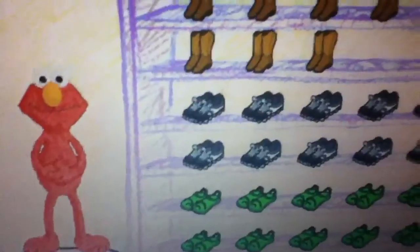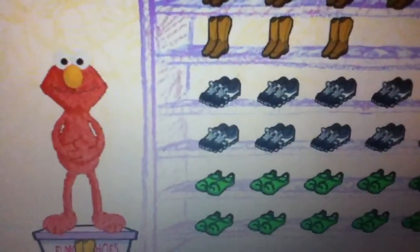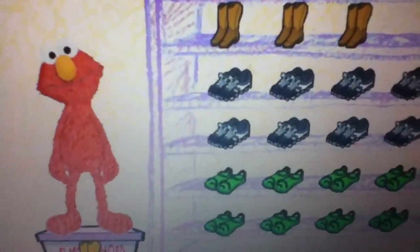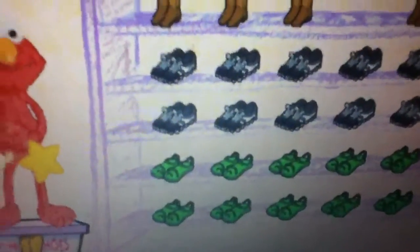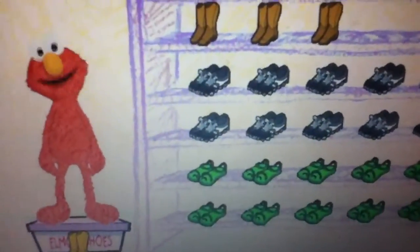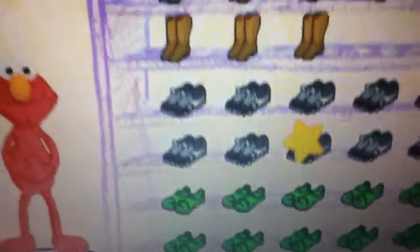I thought so all along. Those shoes go there. Capital. Now there's only one pair of shoes left to put away. Go ahead. Hurry. Elmo wants to see what's in the box. Those shoes are already neatly put away. You need to put one of these pairs of shoes in the rack.